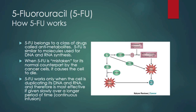Let's talk about some of the specific drugs. 5-fluorouracil, or 5-FU, belongs to a class of drugs called antimetabolites. 5-FU is similar to molecules which are used for DNA and RNA synthesis. When 5-FU is mistaken for its normal counterpart by the cancer cells, it causes the cell to die. 5-FU works only when the cell is duplicating its DNA and RNA, and therefore it's most effective if given slowly over a longer period of time, known as a continuous infusion.